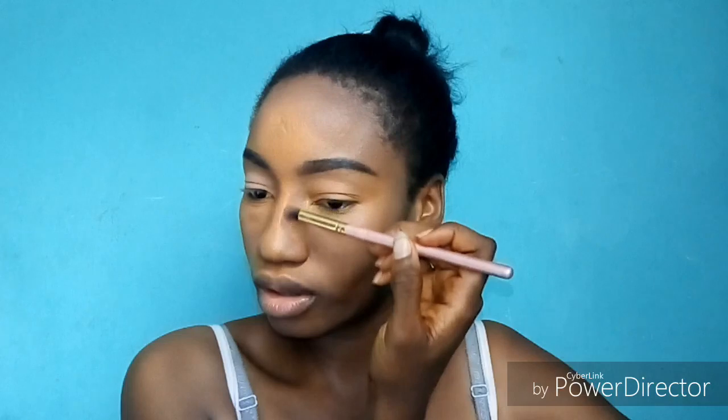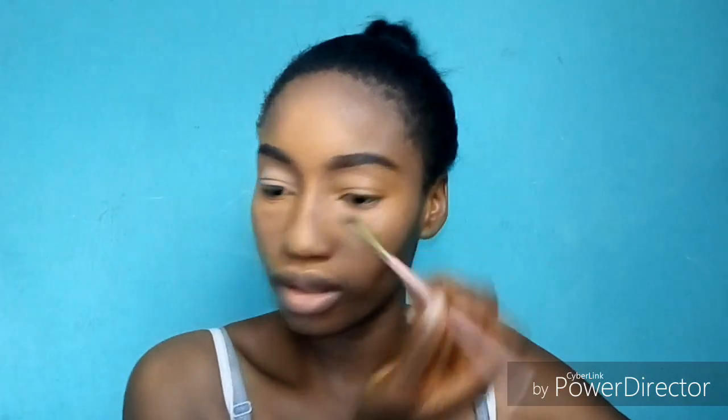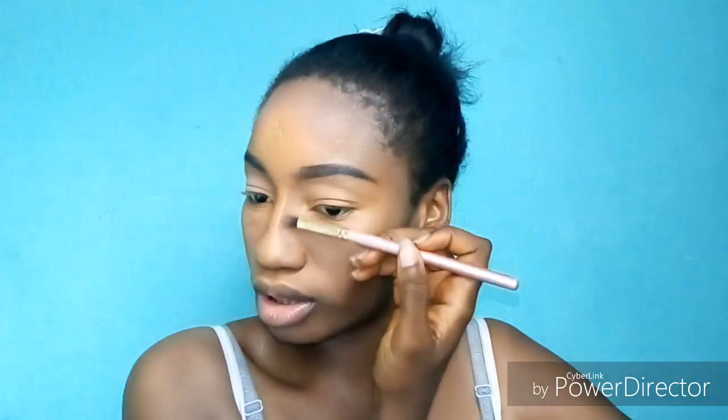Okay. Now for the nose. This is the part I feared the most. But I have to do it. I just have to do it, okay? Because it's called a challenge video. Now we have to reduce this nose and make it look like a baby nose, like a tiny nose. That's a very tiny nose.